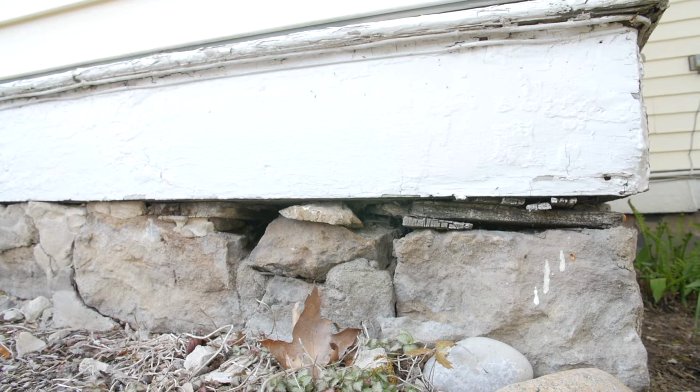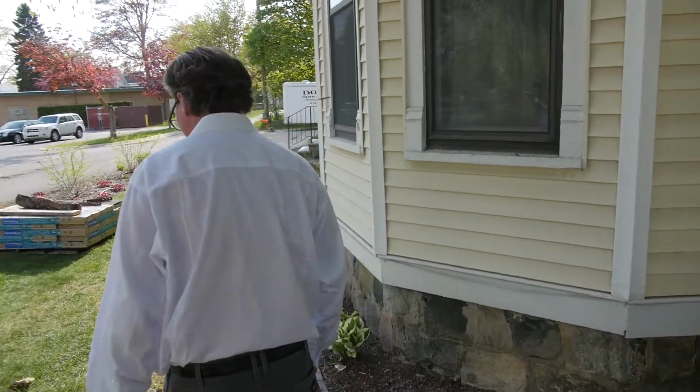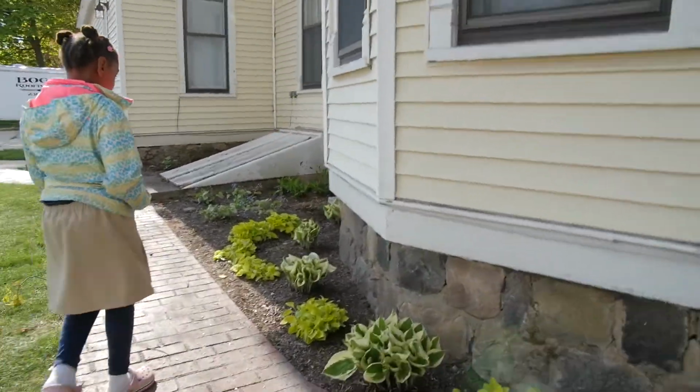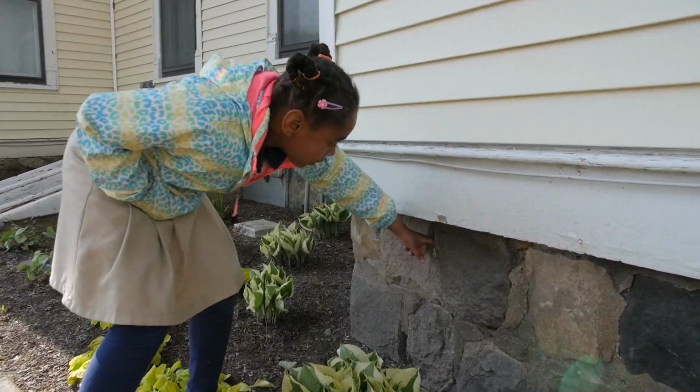And then there's some stonework over here around the building that's going to need to be re-tuck pointed. I have my daughter here, Alessandra. Alessandra, can you show them where it needs to be tuck pointed there? Show them where there's mortar missing on those stones that needs to be redone. You can stick your finger right in that.